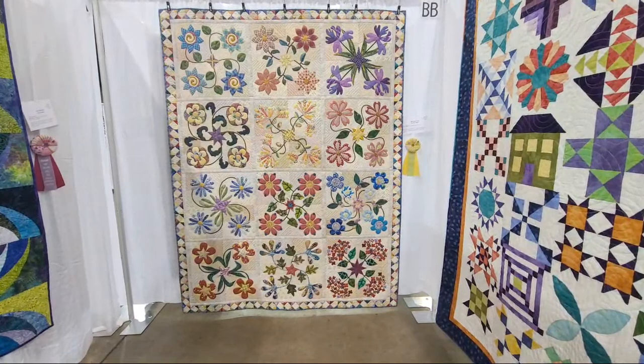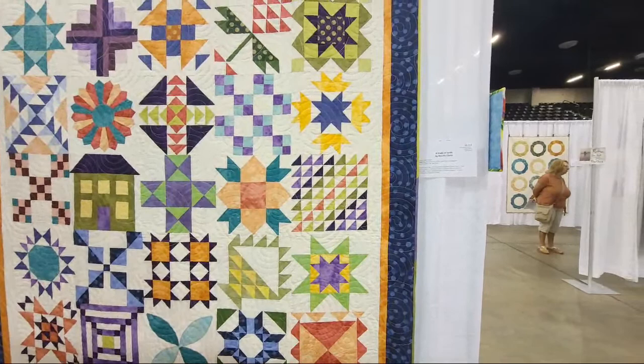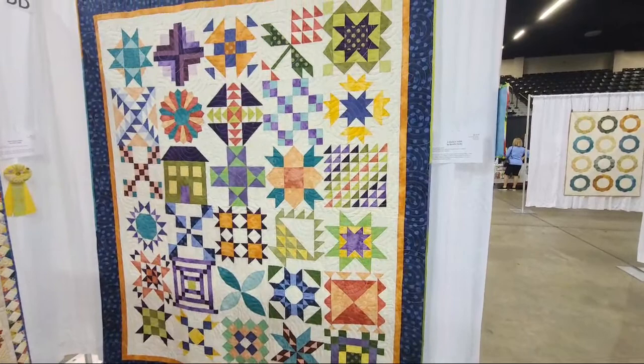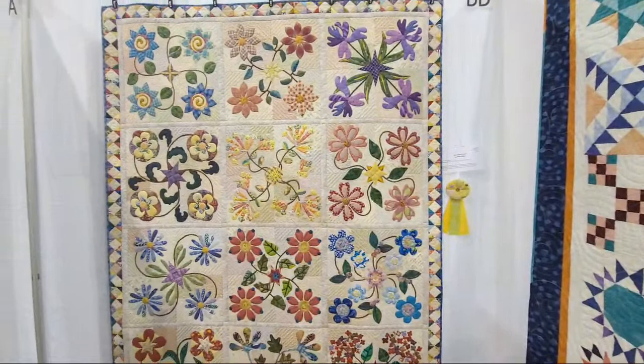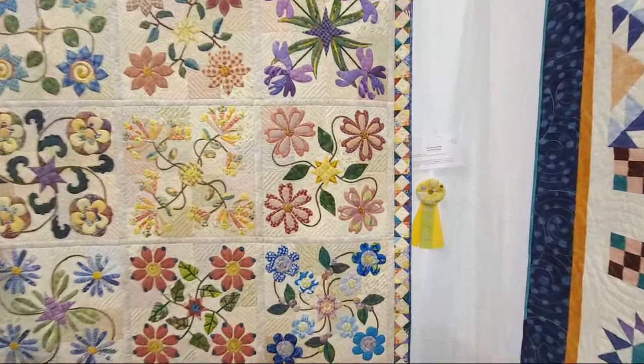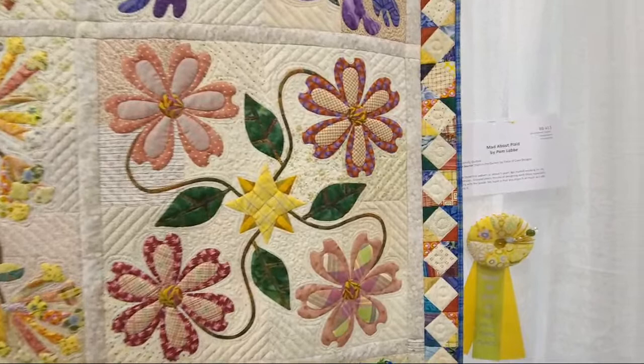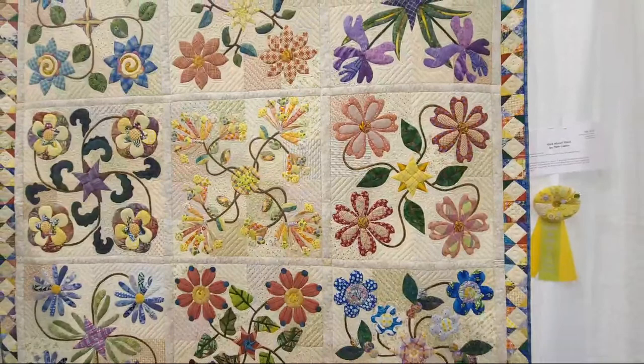Okay, let's see. Rosalie Clark, this is in the Accomplished Quilter Collaborative Professional. Pam Labbe, maybe? Mad about plaid. I'm mad about plaid too. Look at all these plaids. In the corners, you see them? Boy, she used a ton of prints. I don't know if there are any solids in here, and yet I don't feel overwhelmed at all.